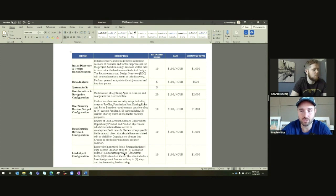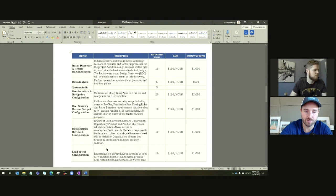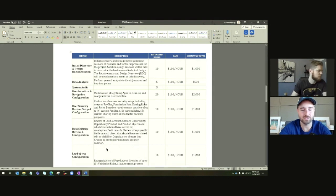In the lead object, we're going to only do enhancements to improve their process, which is where you're going to talk about, I want that creation of up to 3 validations, 1 automated process. I want all that to sit at the bottom. And for the top section to be basically everything we just talked about. And it'll just be bulleted out. Yeah. So what I would do is I would delete that. Yep. Exactly. That's exactly how I would do it.